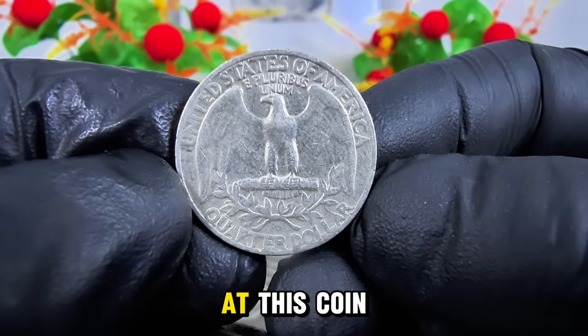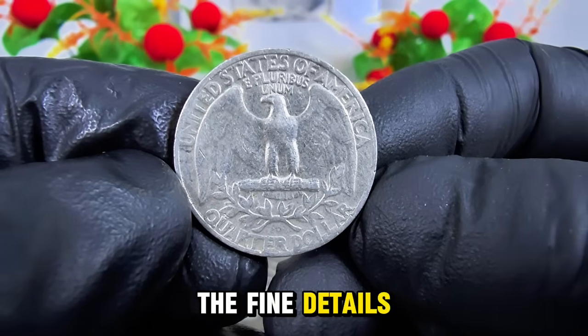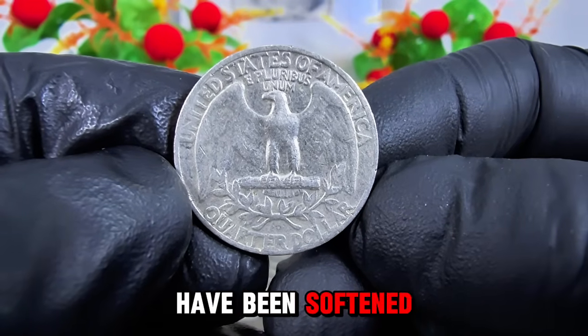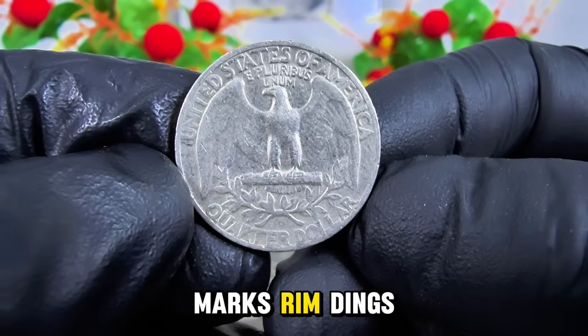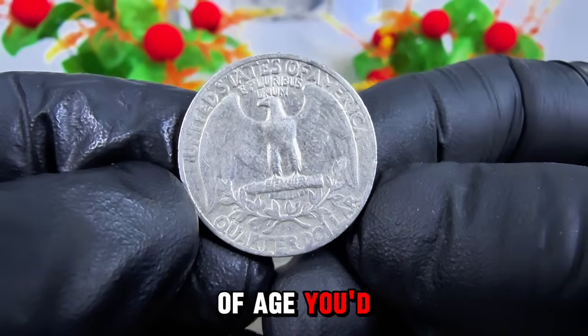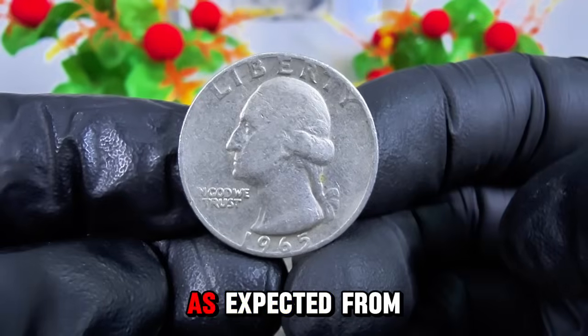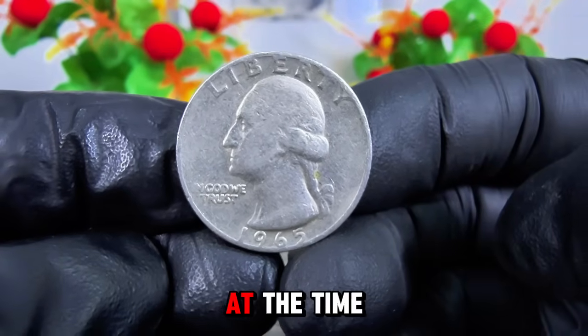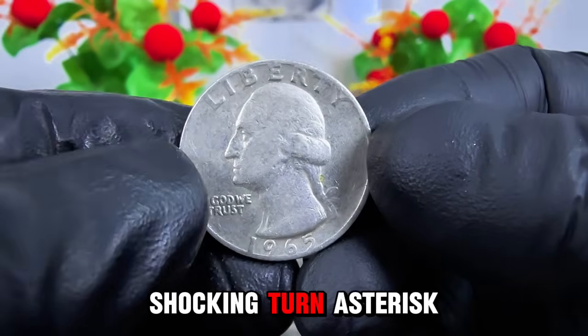Take a close look at this coin. The surfaces are well-worn, the fine details in Washington's hair have been softened by years of handling. There are contact marks, rim dings, and the kind of age you'd expect from a nearly 60-year-old quarter. No mint mark, as expected from the Philadelphia Mint at the time. But here's where things take a sharp, shocking turn.